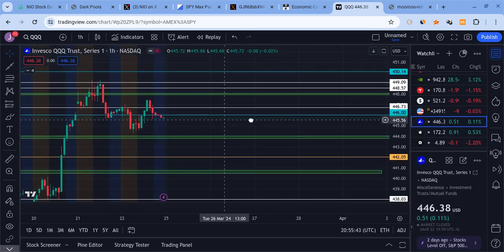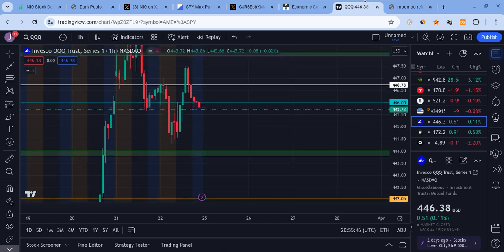There's a possible inverse head and shoulders, but I'm not really counting on this as much. It could dip a little bit lower. It is still possible since we kind of popped and dropped. Watch support at 445.76. If we drop a little bit lower, I could be looking for a retest of 444, maybe even 442. Somewhere in this range, it might retest, and we might be looking for a bounce after that.